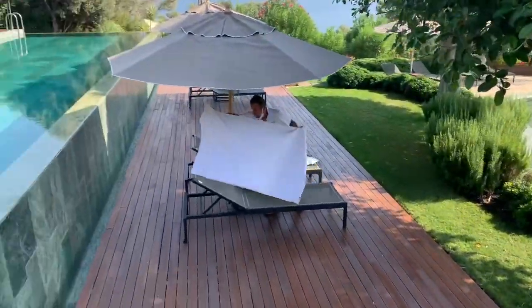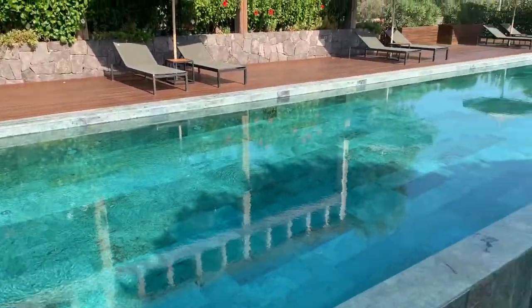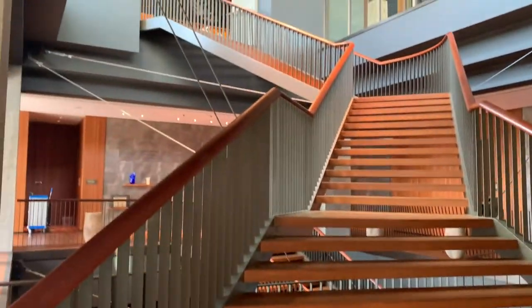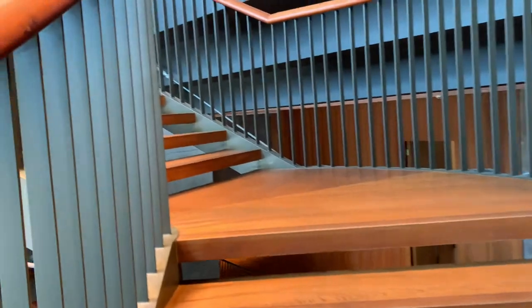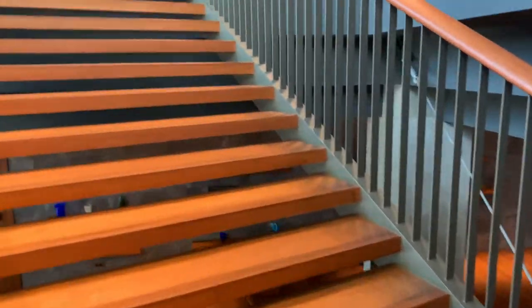So the hotel is about 140 something rooms, and it's quite a large property because there's tons of villas. Just like multi-bedroom residence villas, and also the hotel room and suite part. And the design is absolutely stunning.